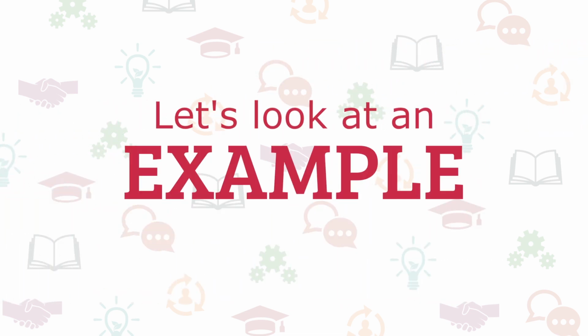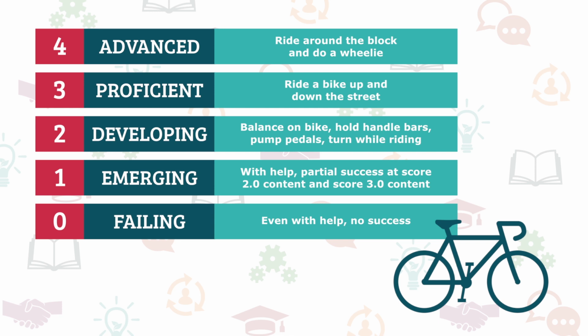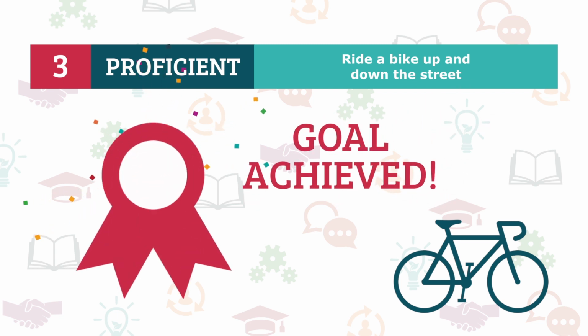Let's look at an example using a skill that many of us mastered as children, riding a bike. Let's say that the target is to have a student ride a bike up and down the street. Reaching the target means the student has reached level 3 on the scale. That's the goal. That's where we want them to be.